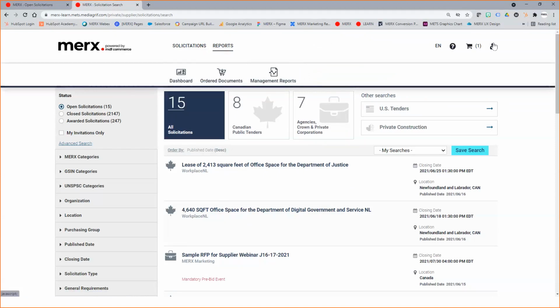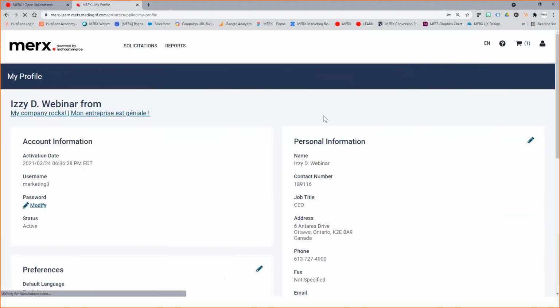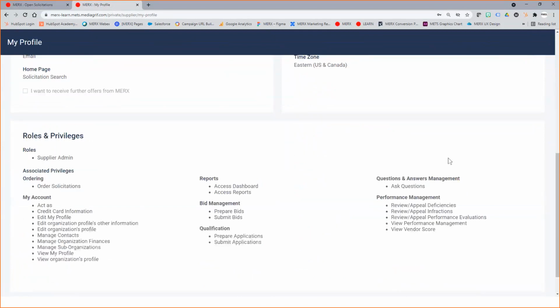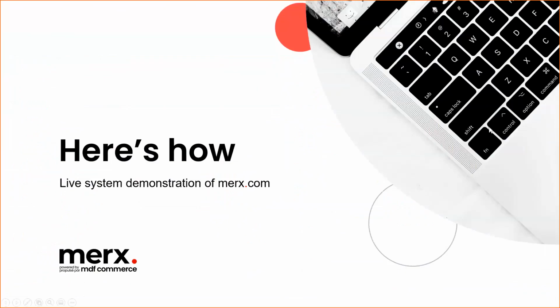But when you come over here to where there's the little person icon, this is your navigation menu related to you and your business. When you click here and go into My Profile, this will open up your settings as a person. In here, you can get your account information, modify your password, your default preferences settings, your personal information, your address, and all of that, as well as your role and privileges for your account.